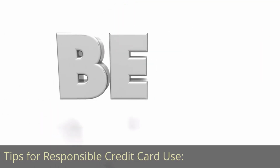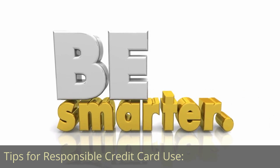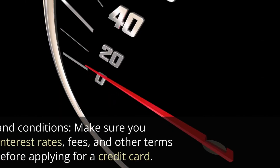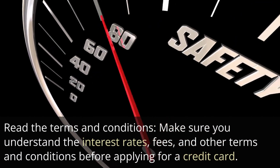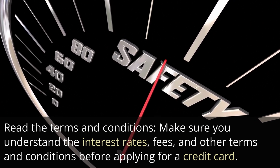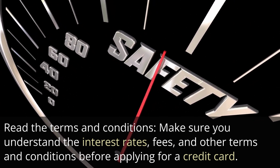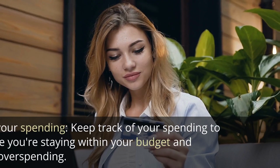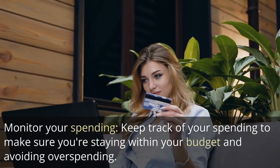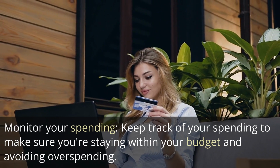Tips for responsible credit card use. Here are some tips for responsible credit card use. Read the terms and conditions. Make sure you understand the interest rates, fees, and other terms and conditions before applying for a credit card. Monitor your spending. Keep track of your spending to make sure you're staying within your budget and avoiding overspending.